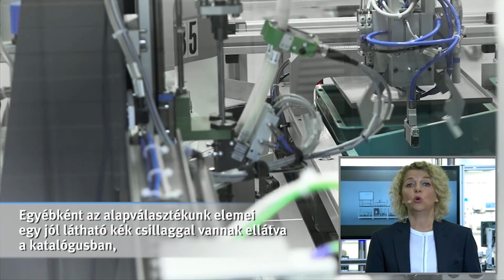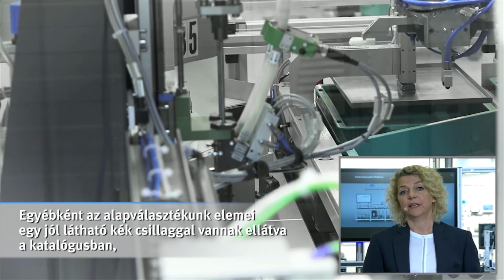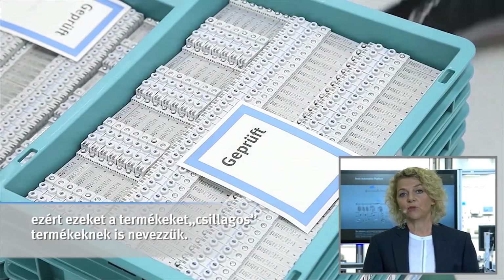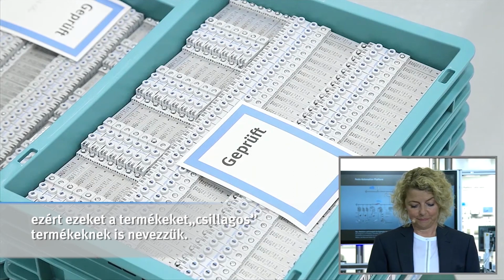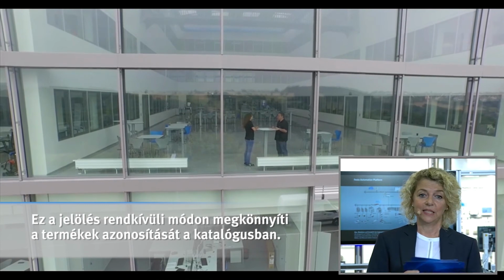By the way, our core product range is clearly marked with a blue star in the catalog because the core product range is our so-called blue star products. Makes it very easy to identify them in the catalog.